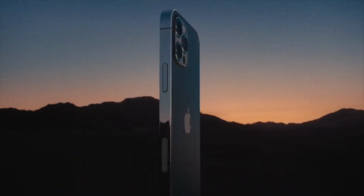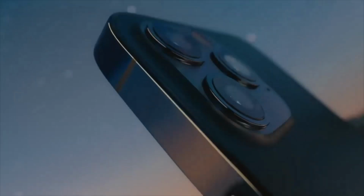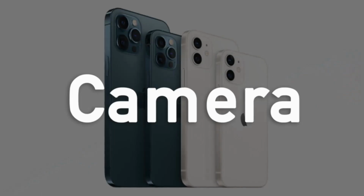And what I can definitely say is no matter how big your hands are, you're going to need both hands to operate this phone. Interestingly enough, despite its bigger size, the iPhone 12 Pro Max still weighs in at 226 grams, which is exactly the same as its predecessor, the iPhone 11 Pro Max. How is this possible? Well, this comes down to a lighter weight material used for the iPhone 12 Pro Max, and also the fact that it's a little bit thinner than its predecessor.